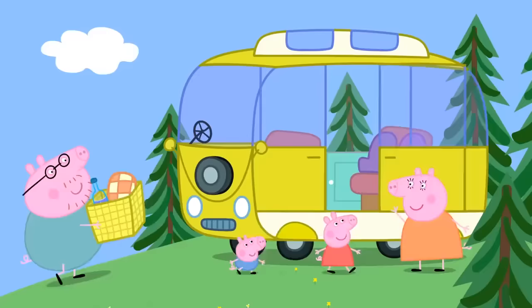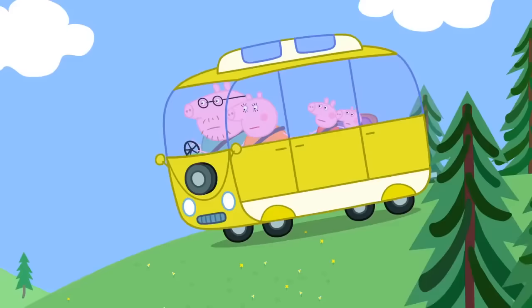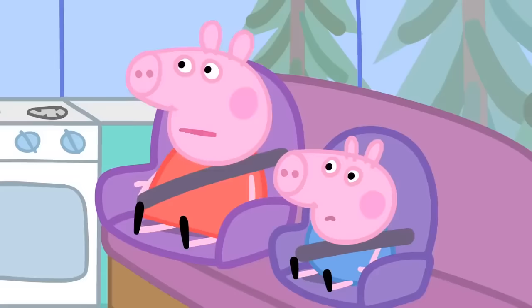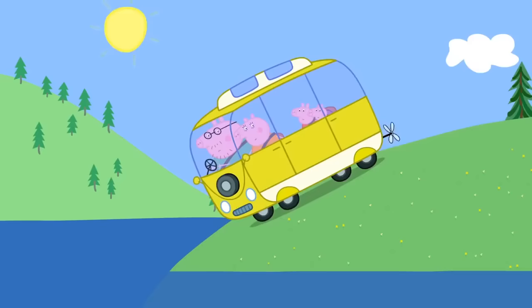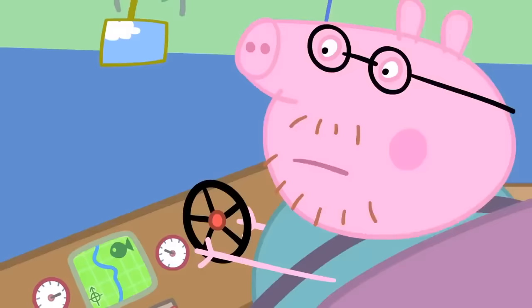It is time to go home. I wonder what's the shortest way home? Drive straight ahead into the river. Oh, are you sure? Yes, drive into the river. But we can't drive in the river. Yes, it's talking nonsense. Please press the blue button. The camper van is driving into the river. Our camper van has turned into a boat. I wasn't quite expecting that.